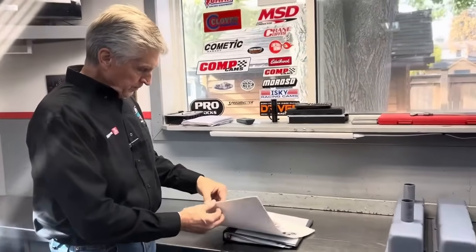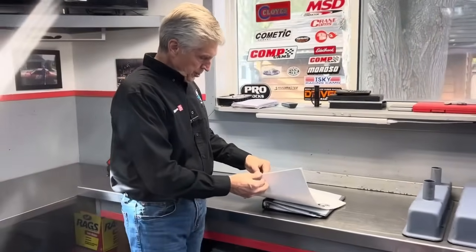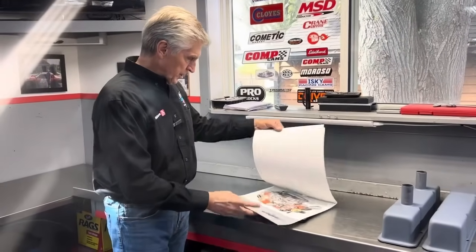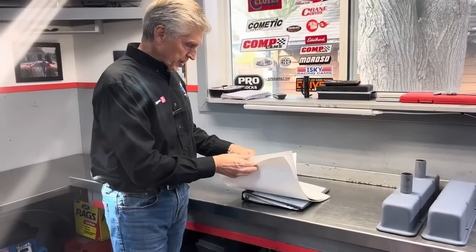It's pretty cool. I'm sure you can get this is a 2011 calendar, but I keep it because it's got such cool stuff. And there's a picture of him in here somewhere.